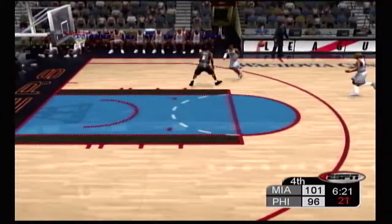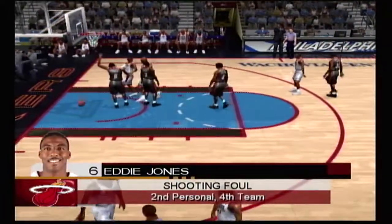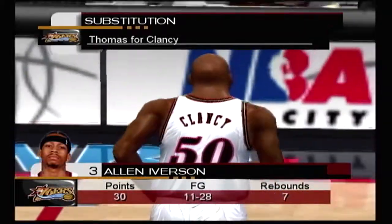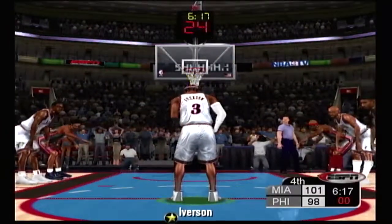Pass caught by Allen. The J was off the mark by Allen. When you get inside and come away empty, you're always a little angry at yourself, or a lot angry at yourself. Iverson packed in the act. Count the two, and he'll shoot one more from the line. Clancy hasn't had a good game so far. He's going to sit down for a while. Odom will come back in the game.